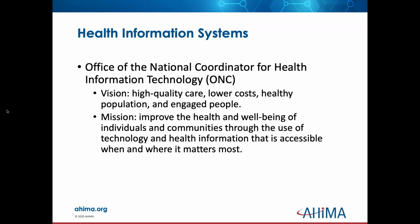So they're trying to do that again through technology. They're trying to get rid of paper with those electronic records, those EHRs, and make sure everything is electronic and accessible. And they make sure of that through health information exchanges and through what is called interoperability. And so we will be talking about that.